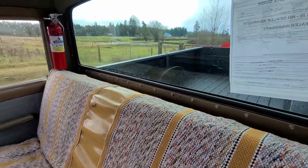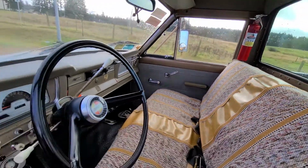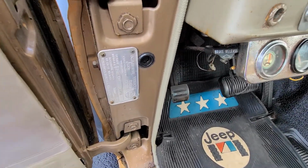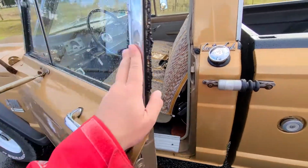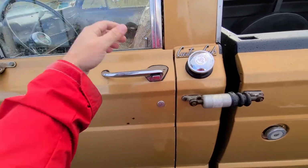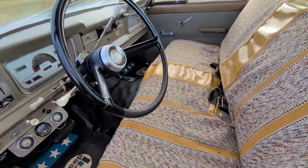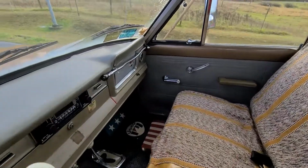So, really a nice truck. Got a fire extinguisher. It is four-wheel drive, like I said. And these doors just close nice. They don't sag, they don't hang. And the other door is just like this one. It's just a really nice closing door.